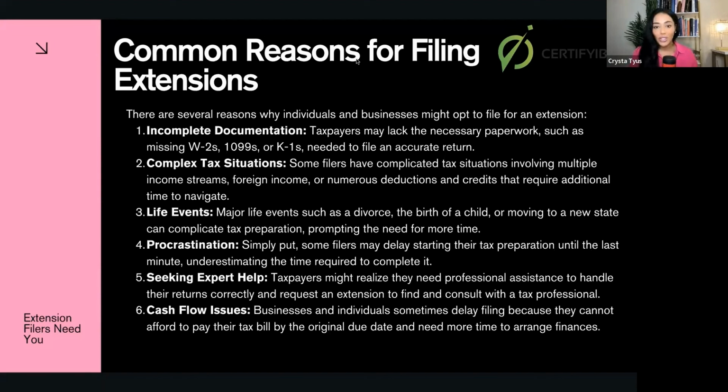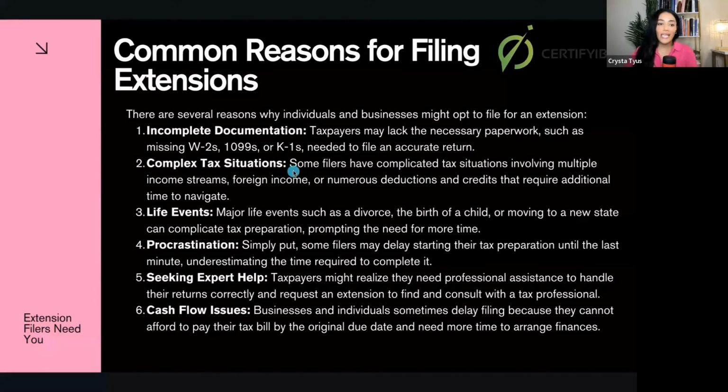Complex tax situation. So some filers, they have complicated tax situations. So this will involve if they have multiple streams of income, foreign income, numerous deductions and credits, this typically requires a lot more time. So they probably would have filed an extension to give them more time to gather all of their documents and deductions and credits in order to file their taxes properly.